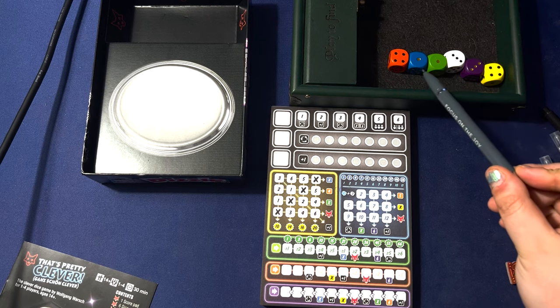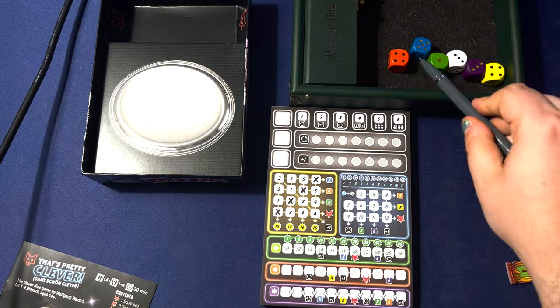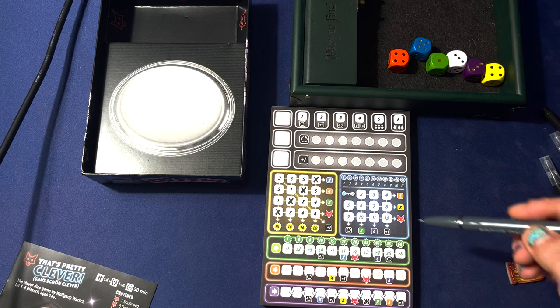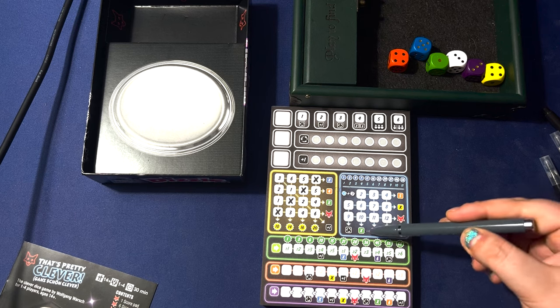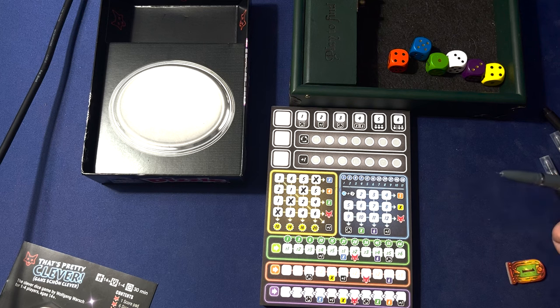So currently, blue is 1, white is 3, it would be 4. If I flipped this to a 5, it'd be 5 and 3, it's 8, and so on and so forth. Now, as you fill in these boxes, you're going to complete rows, which are going to get you extra bonuses. These little X's mean you bubble in a spot on that relevant track. So I would bubble in any yellow box here.